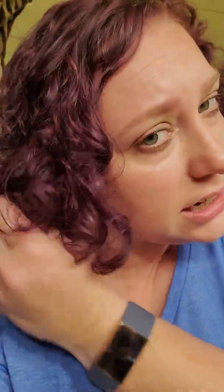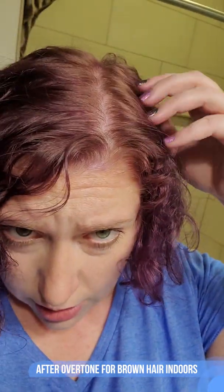Overall the color is what I wanted. It's more of a red-toned purple. This is probably close to true color. It's actually maybe a little darker in person. I know in the video my roots look very red, but they're not quite that red in person.